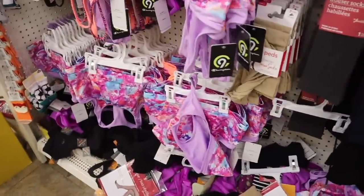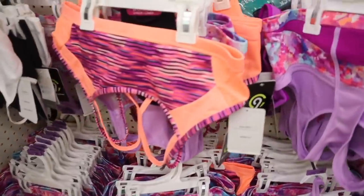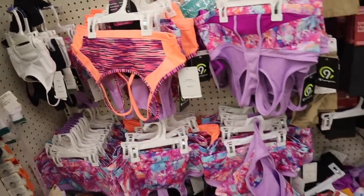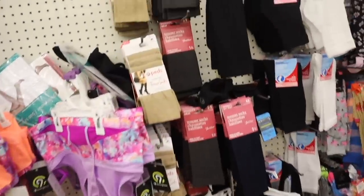So I went over these Champion sport bras in my previous video. So yeah, Champion for $1.25 is such a deal. So they have white and black. I found the sizes large, extra small, and extra large. So just know there's a few size options here. And I also went over the trouser socks and the pants.